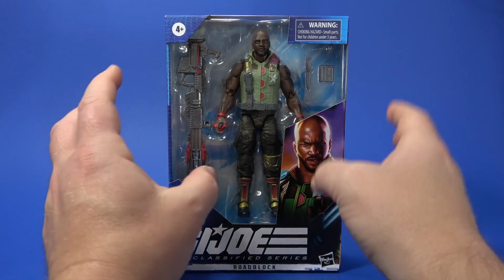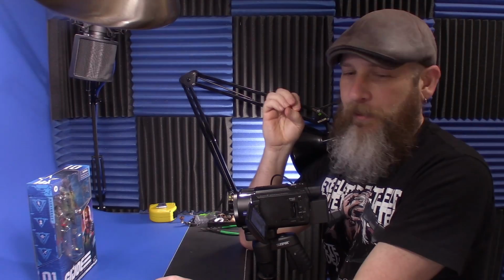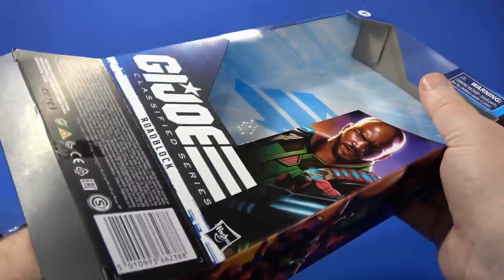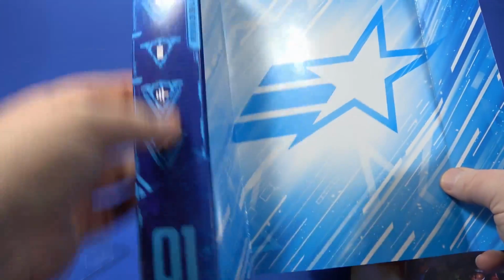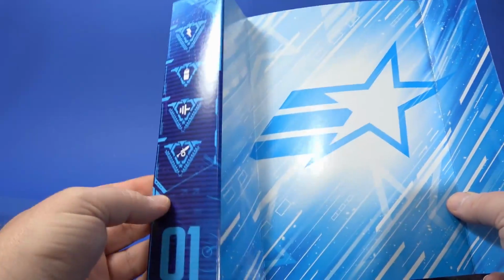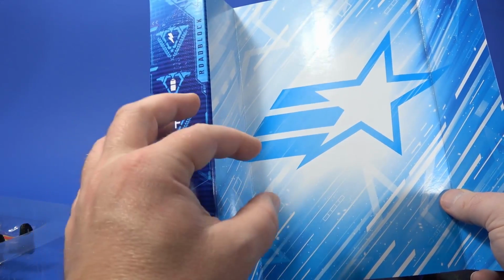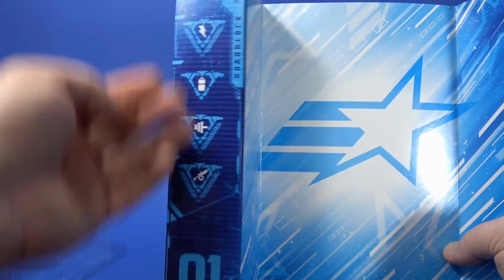I'm gonna get this open and see how Roadblock stacks up to Duke and Snake Eyes and... am I gonna wait for Scarlett? Do I need her now? Yes. Cobra! Cobra! And again, we have the insert with that same star logo. If you want to save these, maybe this is kind of working as a file card. As much as I want to see a little bio, a little idea of the personality, maybe this is their modern interpretation of that. And knowing's half the battle.